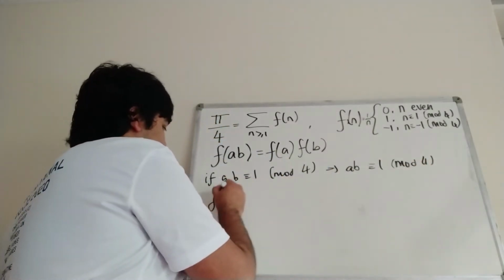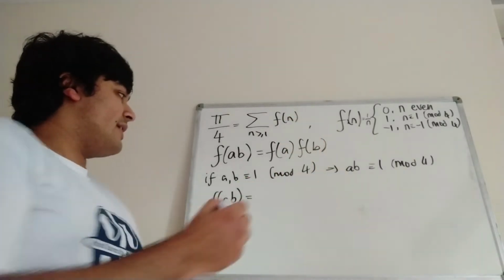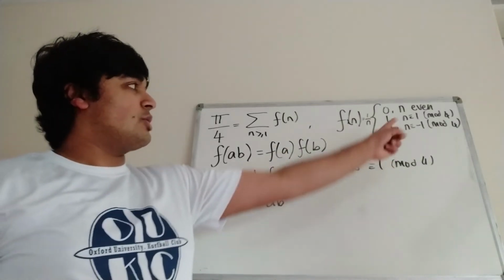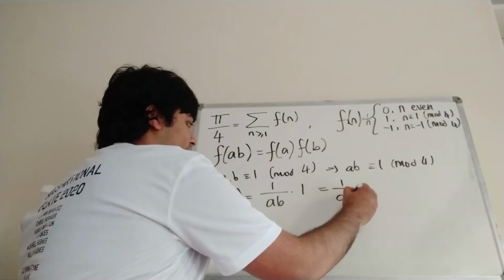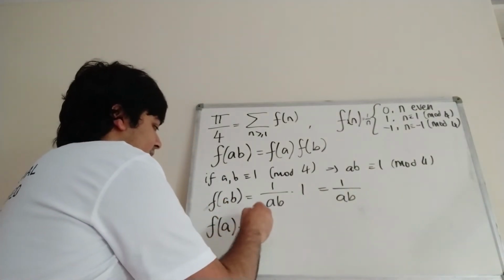Okay, so f of AB, oopsie daisy, is equal to 1 over AB times 1, because AB is congruent to 1 mod 4. So this thing here is just 1 over AB. Okay, and f of A times f of B.